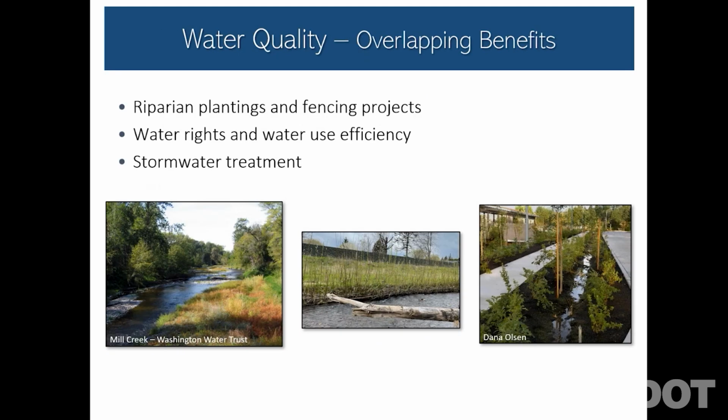But what we're doing on the salmon front is probably great for lamprey. So, you know, just riparian plantings and fencing, making sure that the riparian area is really strong and has lots of cover and shade and bank stabilization, all those impacts very beneficial for lamprey. In areas, especially with low summer flows, purchasing water rights, using water really efficiently will be important. And then more in our urbanized environments, that stormwater treatment, incorporating that into our projects is likely very beneficial.